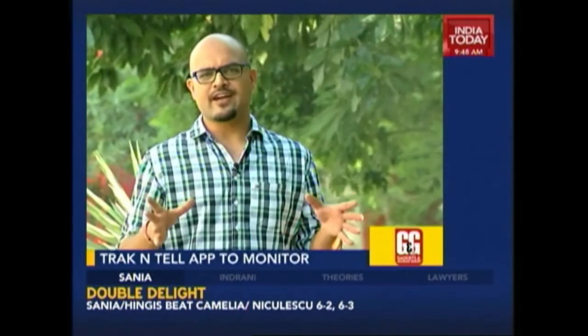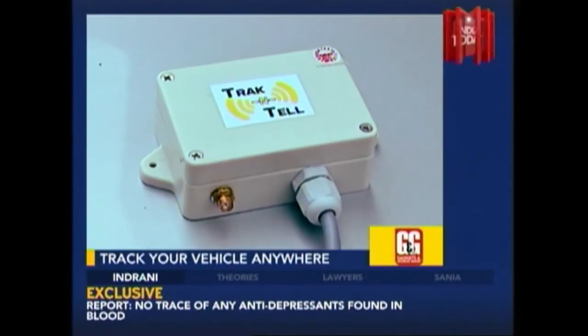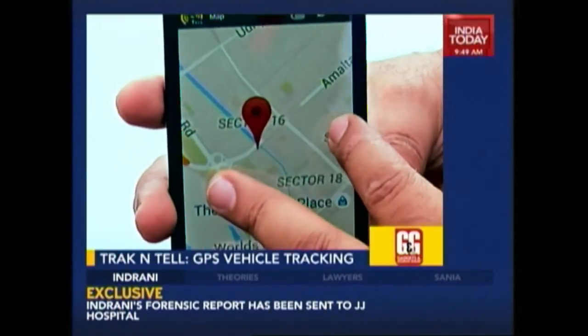So this is the TrackTell device. It's a small device that you have to fit inside your car. It's not visible outside, so it doesn't really affect the aesthetics of your car. After installation, it will help you navigate your car, find your car, and also you can immobilize your car, because they say these days drivers cannot be trusted because trust is like a dodo bird. It's extinct. So once you've fitted up your car with this device and downloaded the TrackTell app on your smartphone, you're all set to communicate with your car.